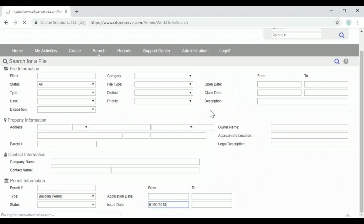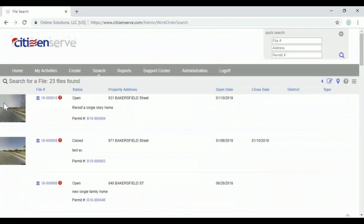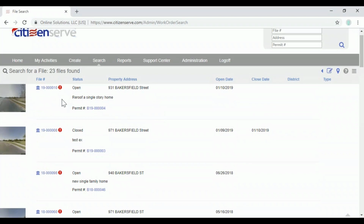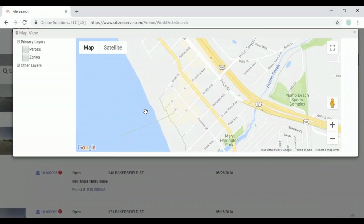And I can click on search, and this is going to pull up the files. If there's a thumbnail representation, we use the Google Street View when you create a file, and then you can change that if you want. But I can easily see my list of things I found, and I can go into the file or the permits. There might be more than one permit listed here.